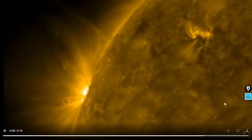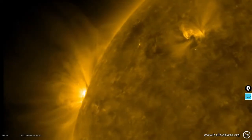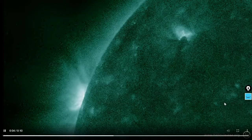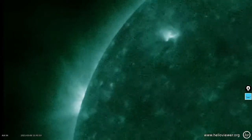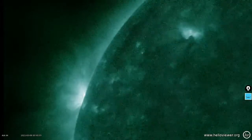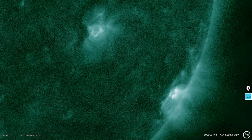Here's that new rising sunspot. Currently only alpha class, the likelihood of major solar flares pretty low. Again, the likelihood of coronal mass ejections quite low as well. If that changes, we'll let you know. Here is 94 angstroms, that same exact area. And here's 94 angstroms, the setting sunspot 2806.